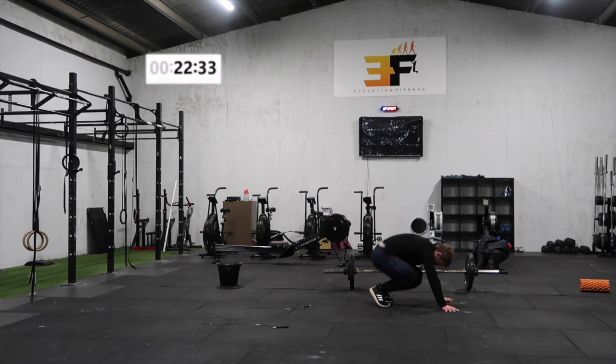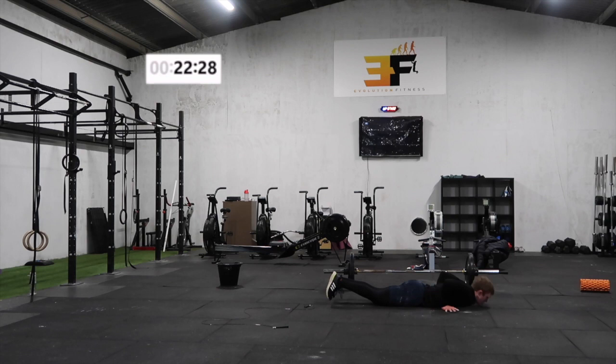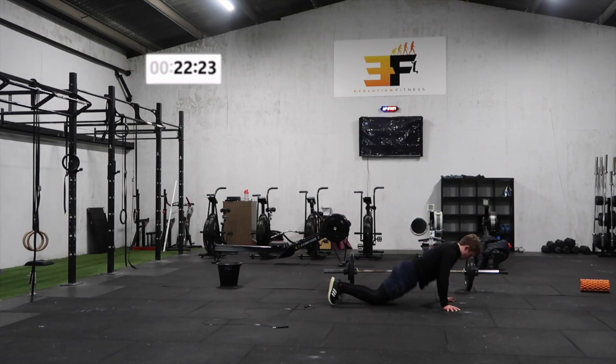But I managed to keep a 1:44-ish pace per 500 metres on average. I was getting a little bit faster towards the end, so I was quite impressed with that.